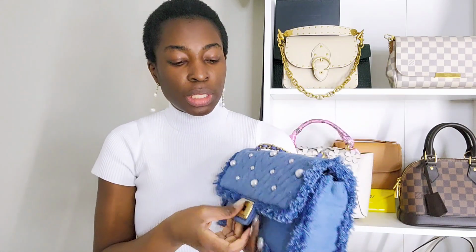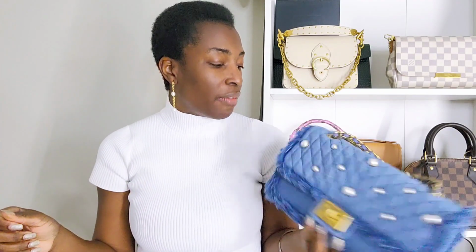So because I didn't use it that much, I don't have any wear and tear. I don't have any sad stories. There's no discoloration, no color transfer, nothing. It still looks as good as the first day that I bought it.